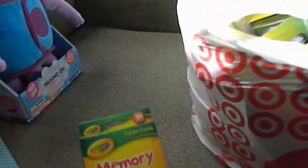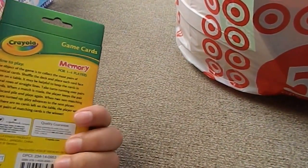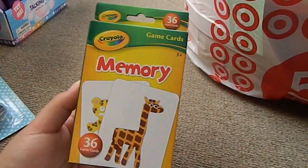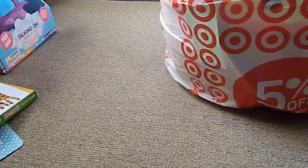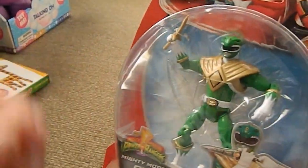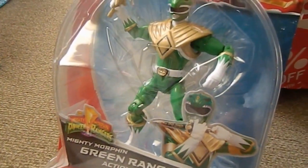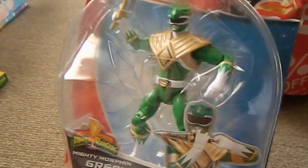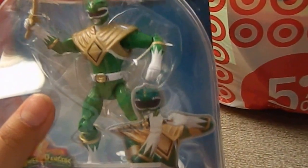And we also got, in the dollar section, some memory game cards. And this was funny because I went to the restroom and I came back, and my boyfriend already put these in the cart. And we also got him a Power Ranger. He's obsessed with Power Rangers right now, and he has almost every single color, and I guess he doesn't have green. That's what my boyfriend said. He's like, there's Power Rangers laying around my house everywhere. But this guy was probably about $8.